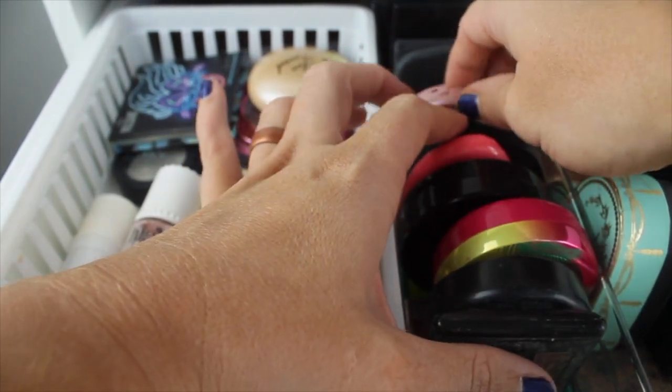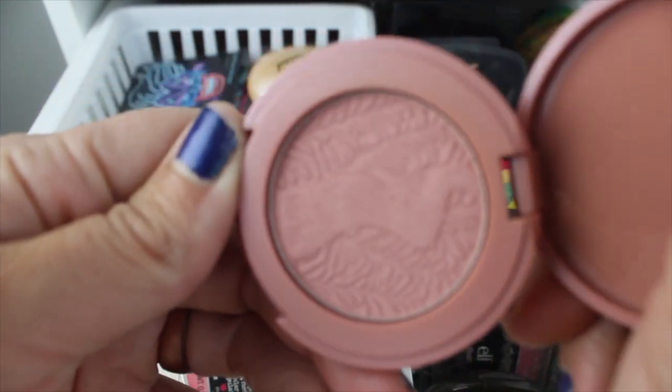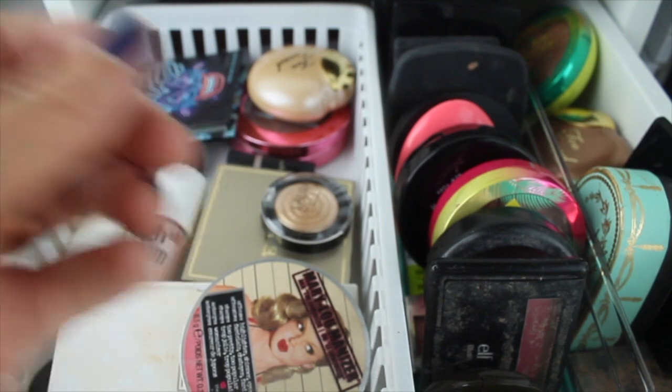And then I've been looking at this one for a while. I love these Tarte blushes. They're like a neutral nude color. Neutral color, probably more of the word I'm looking for. This is in Party. I'm going to pull this one.